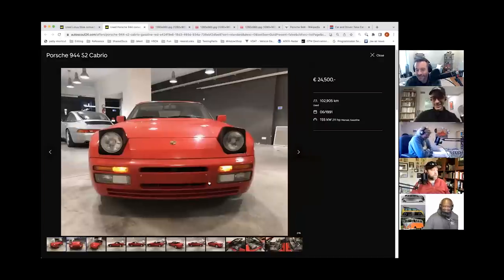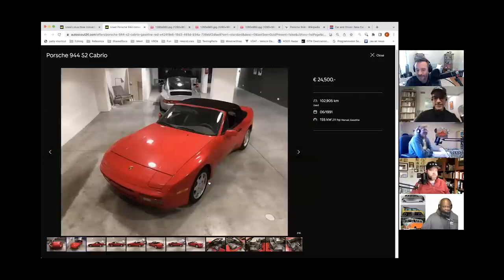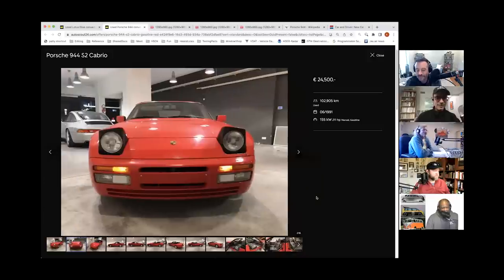Who did the 944 conversions? ASC. ASC had actual operations in Europe. I would rather have that Targa in the back, the 993 Targa, as my convertible. Who wouldn't? Everybody wants the 993 Targa. It doesn't meet the budget. But the 993 Targa, that wasn't like a real Targa, right?